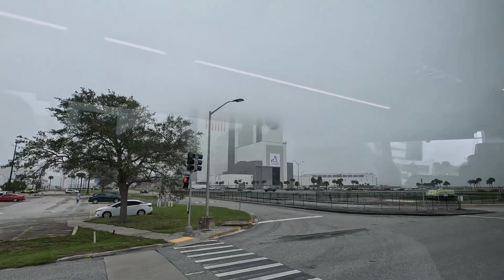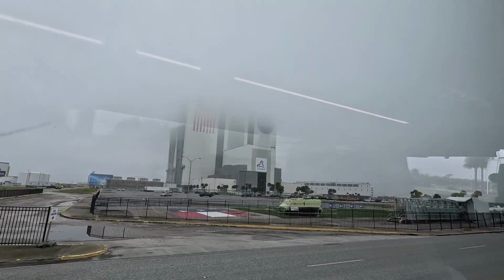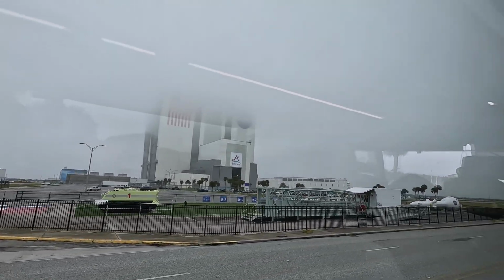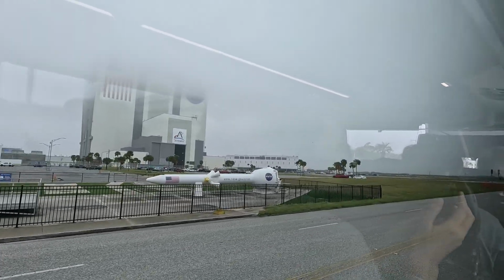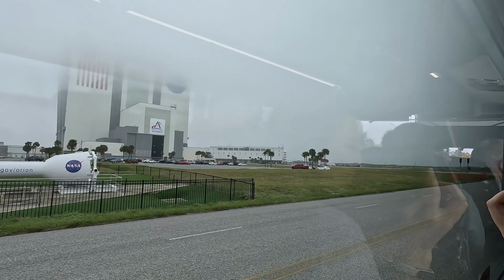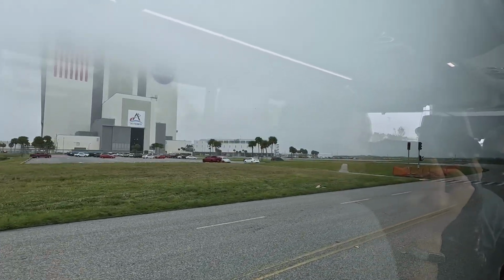No, you can't even see it. No, right, left. It is the VAB. It's the Vehicle Assembly Building. It is 129 million cubic feet. At the time it was built, it was the largest in the world, and that's by volume.